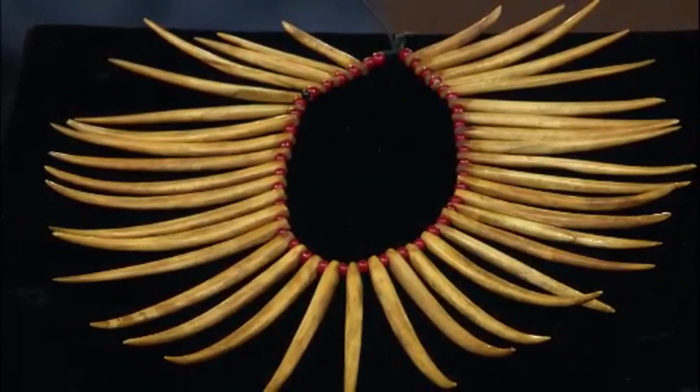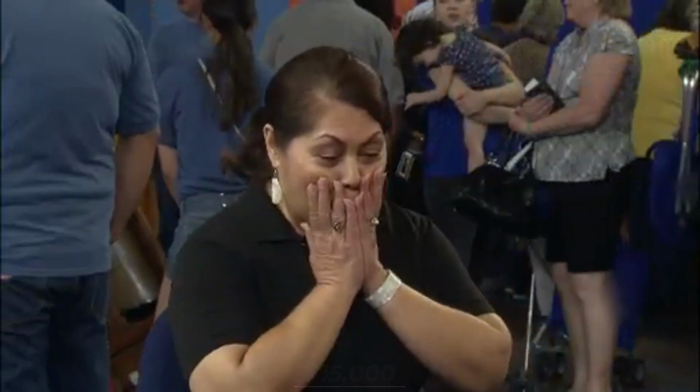Traditional necklaces like this are highly collectible, and in this condition, this piece is estimated to be worth probably about $15,000. Oh my God.